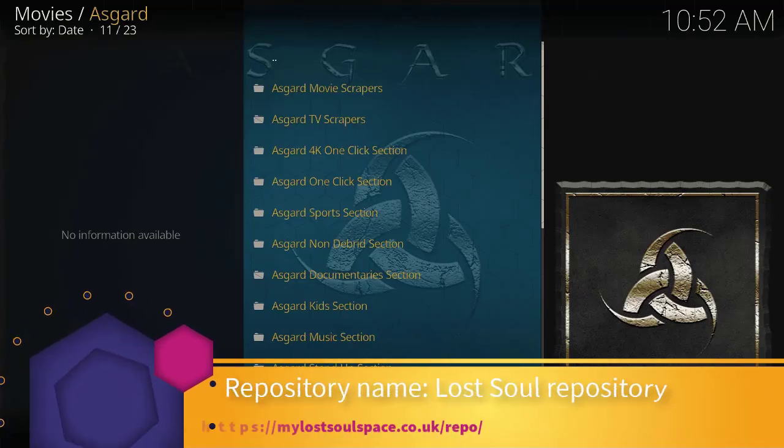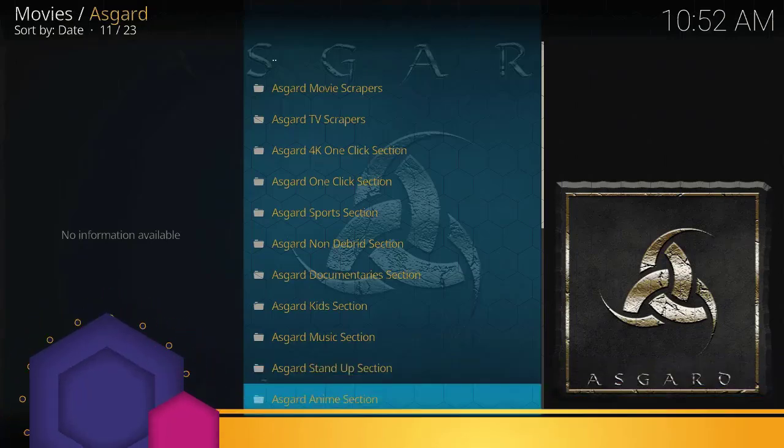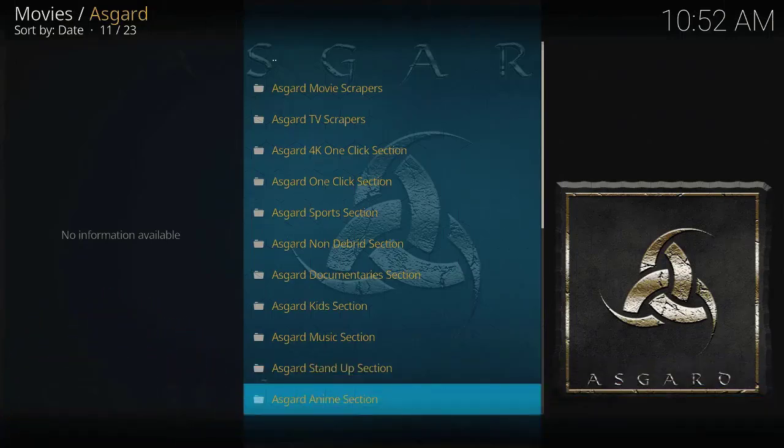Asgard searches websites for streaming content in various categories, including movies, TV shows, documentaries, sports, kids content, and more. You know the drill. Use at your own risk because this add-on could lead you to unlicensed content.